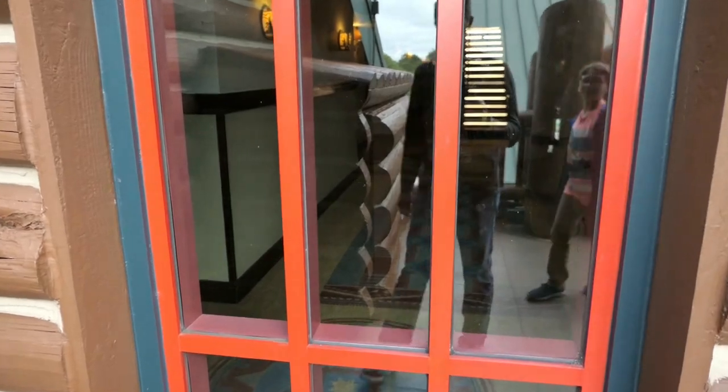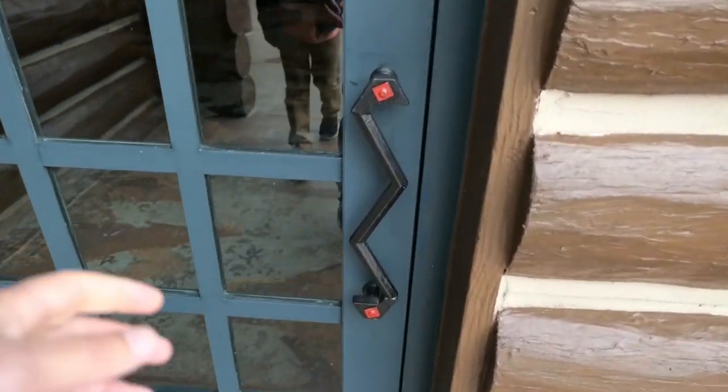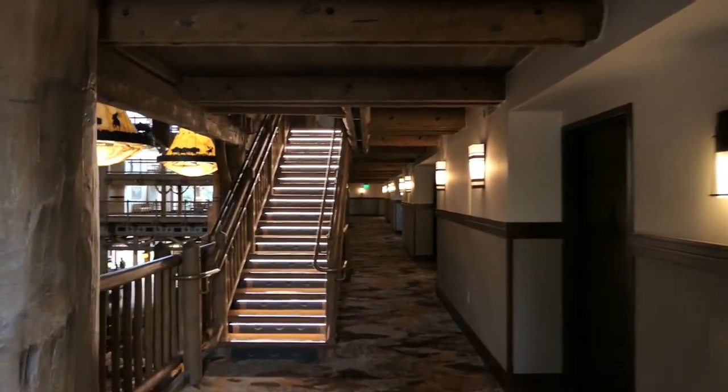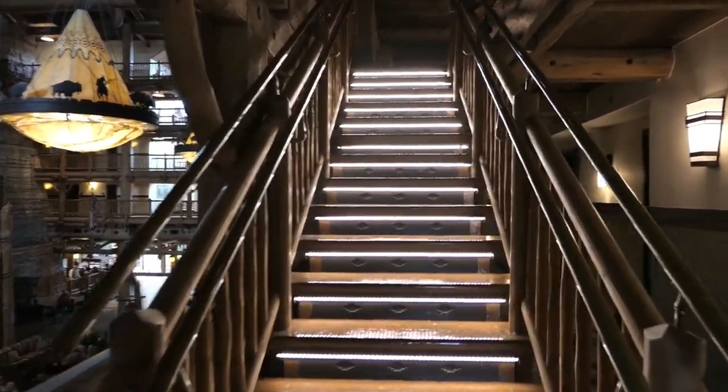Door? Nope. It's a window. There's us. Hi. Oh, whew. Look, there's a handle. Ugh. We're in. I think we're gonna go up. Are these, yeah, these stairs are lighted. That's weird.